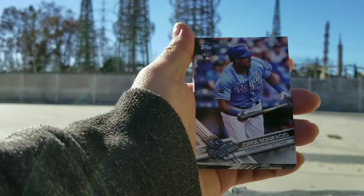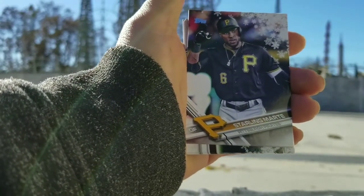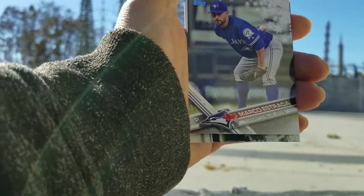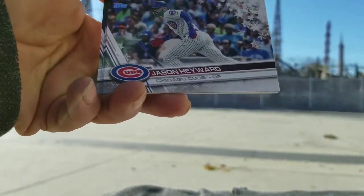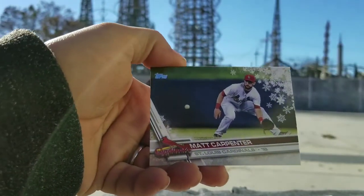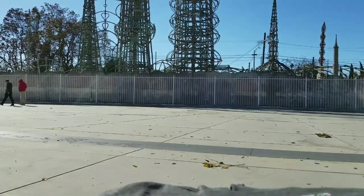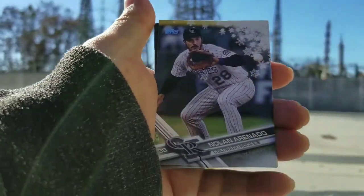Rookie card for Jorge Bonifacio. Zack Greinke. Starling Marte. Michael Fulmer. Marco Estrada. Let's see, Jordan Montgomery. Jason Heyward. Greg Bird. Matt Carpenter. What I love about these box breaks is that the odds are greater because you have a lot more cards in each box, a lot more packs.